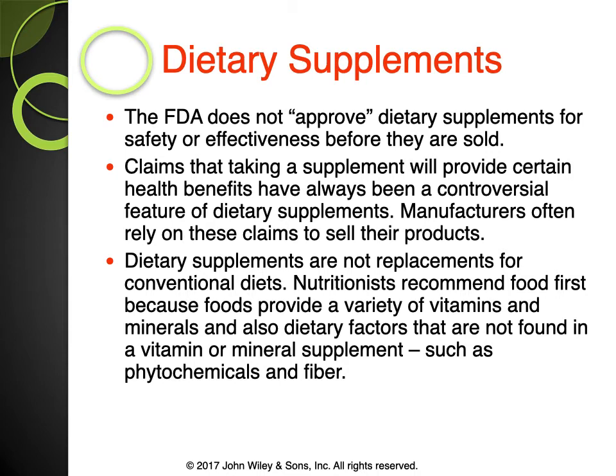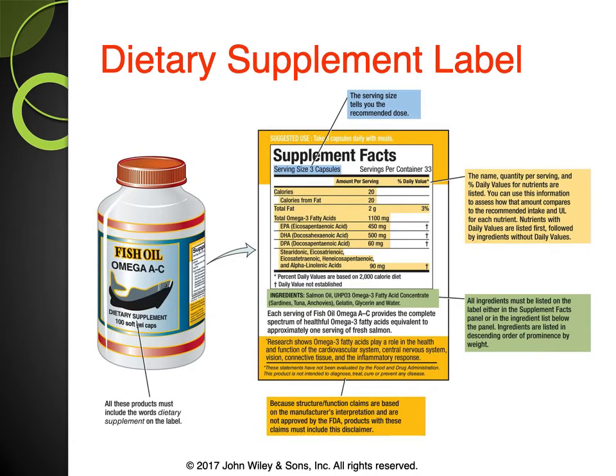So nutritionists and dietitians recommend food first because foods provide a variety of vitamins and minerals, and also dietary factors that are not found in a vitamin or mineral supplement, such as phytochemicals and fiber. We're not going to get phytochemicals from the vitamins. We're only going to get phytochemicals from the fruits and vegetables. And fruits and vegetables have fiber.